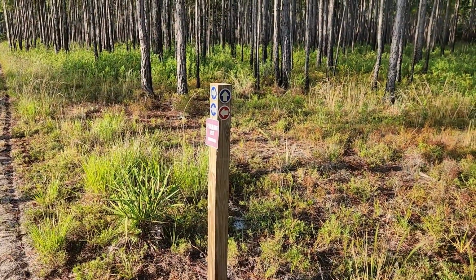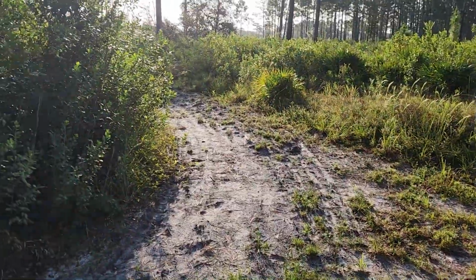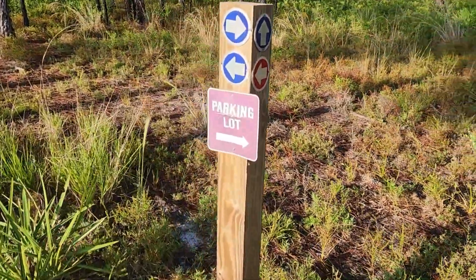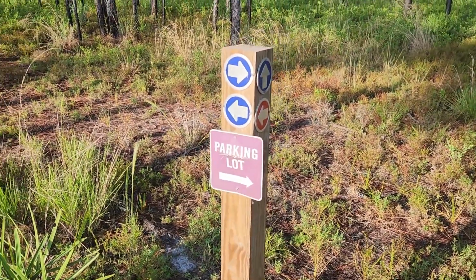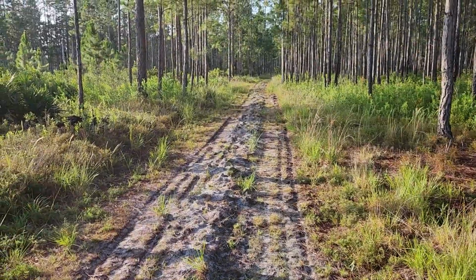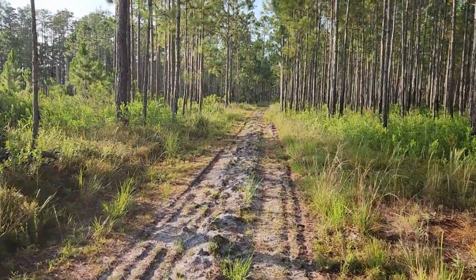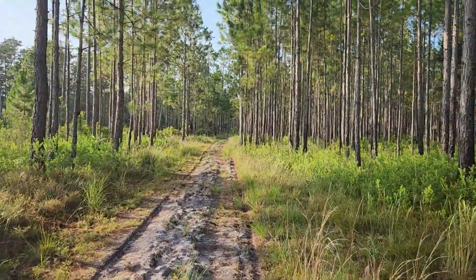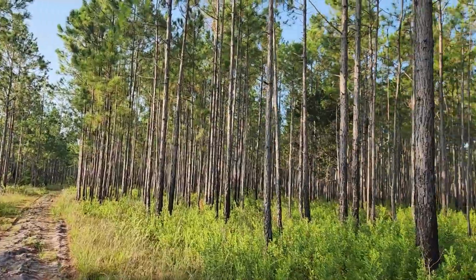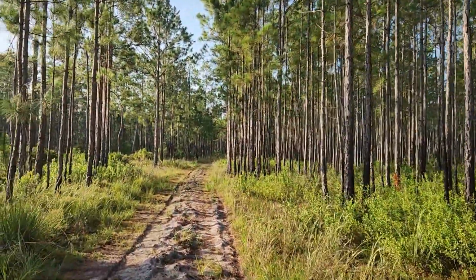We've come to our first break for the red trail. It goes off that way. It's clearly marked, and they've even got signage for the parking lot itself. So these trails are well marked, and they're not hard to follow though either. This has been my path the whole way. But we're now walking through this lovely stand of pine trees. They're still young pines, very thin, but it's nice out through here.